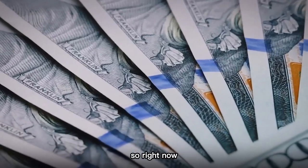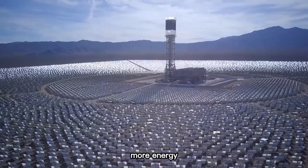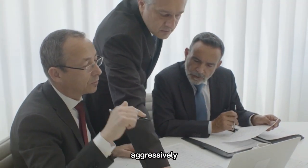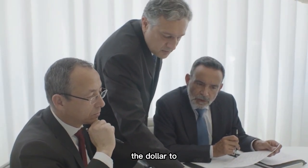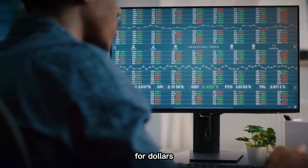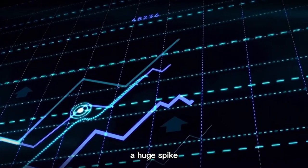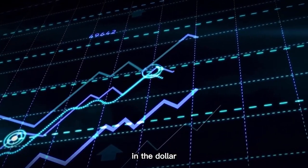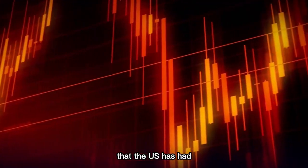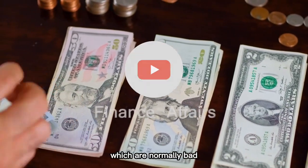Right? So right now we've had the perfect conditions for a dollar rally because we are more energy sufficient, the Fed is tightening more aggressively, and there are all these dollar denominated debts throughout the world that basically represent demand for dollars. But there are major periods in history where you get a huge spike in the dollar and then you get a huge fall in the dollar. So with the U.S. dollar situation, one of the biggest weaknesses that the U.S. has had relative to the rest of the developed world is that we run these bigger trade deficits, which are normally bad for a currency.